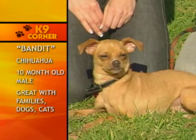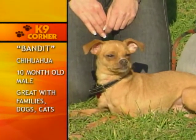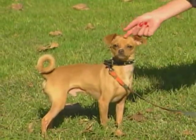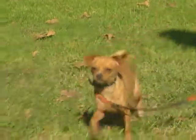In a stolen car. Okay, and what did you name him? So we named him Bandit. I love that. He will also love to steal remote controls and things in your house. So you aptly named him Bandit. I love it. Yes.